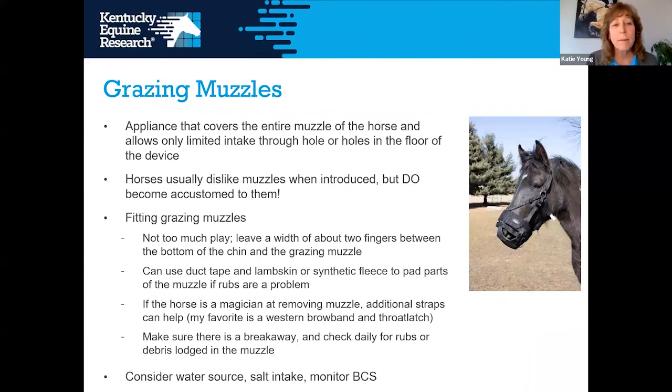So a grazing muzzle is an appliance that covers the entire muzzle of the horse and allows only limited intake through a single hole or multiple holes in the floor of the device. I admit, horses usually dislike the muzzles when they're introduced, but they do become accustomed to them. I have had clients that just resisted grazing muzzles, but honestly, a grazing muzzle is so much kinder to the horse than allowing them to get obese, to develop laminitis. Grazing muzzles are great, great tools.